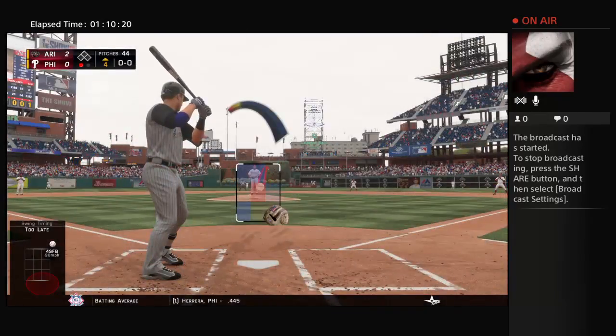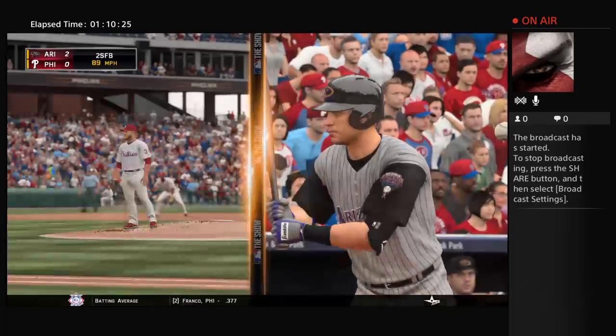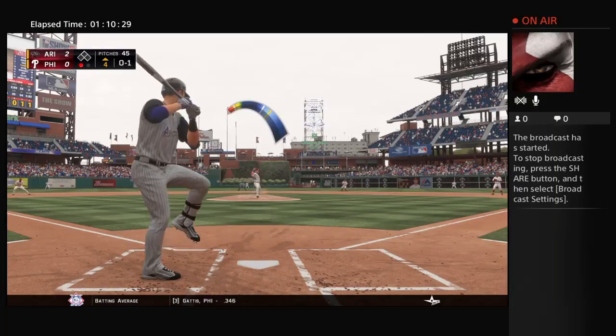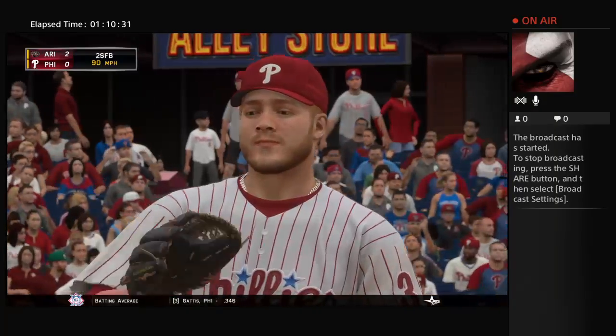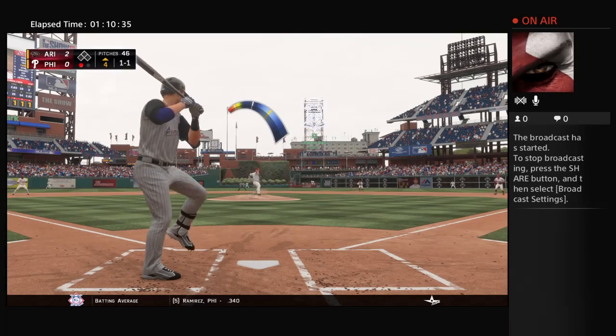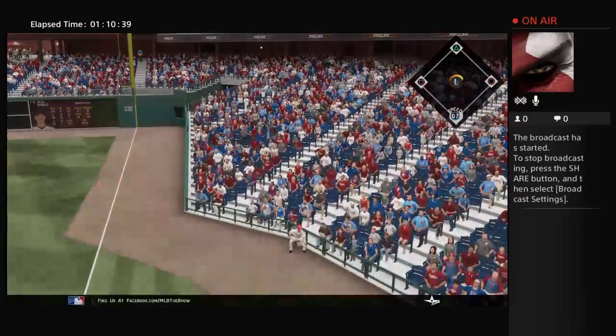Nick Ahmed is at the plate now. Flied out in his first at-bat. And here's a fastball called for strike one. And this is high, a ball and a strike. And he'll fall behind now to 1-2.